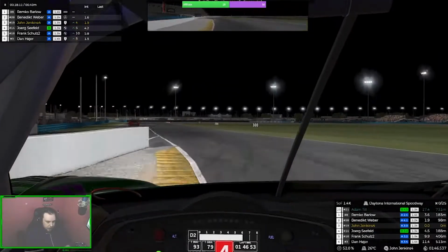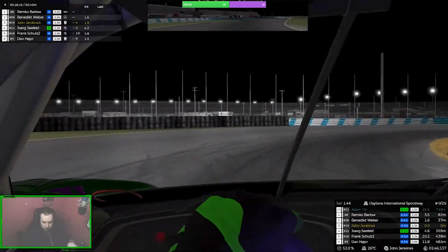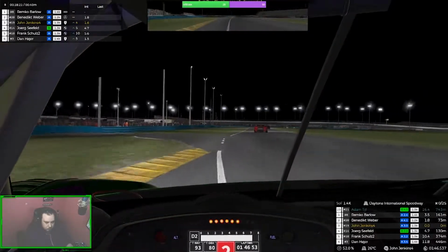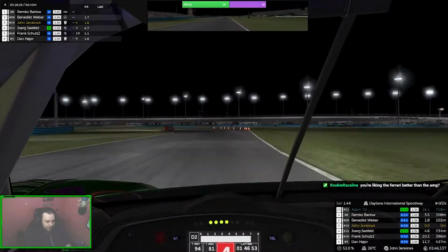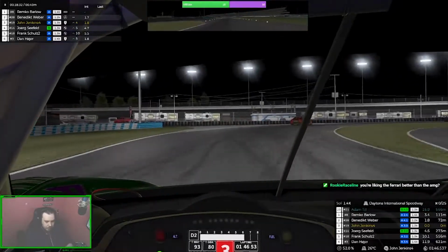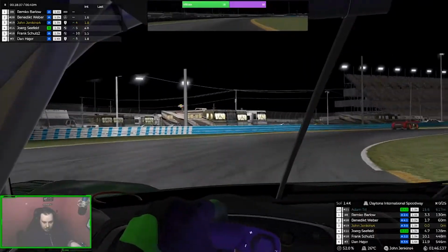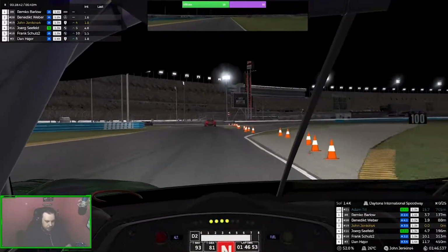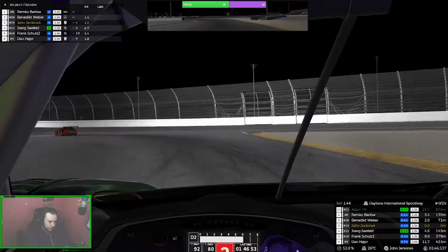Got a really nice gap behind now. The Ferrari, I just know it because I've raced it so much. I know how balanced it is. Like, I know I can be aggressive on the throttle, 99 times, not 100. I know how to turn it.